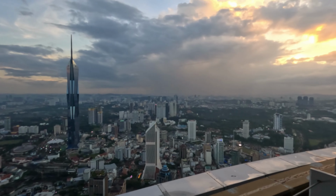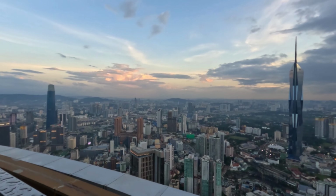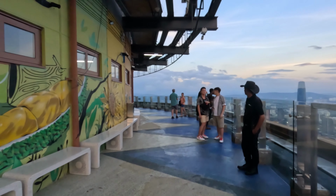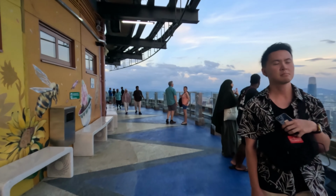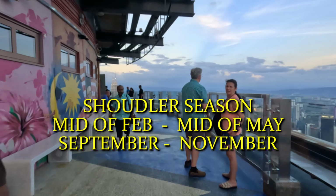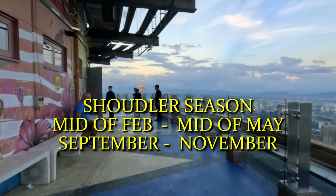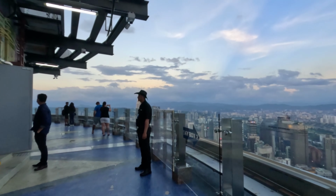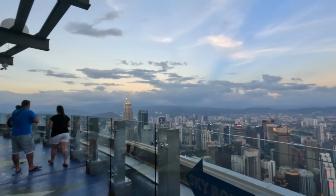Now let us add some more filters with respect to the crowd, humidity, rain, and lower prices for flights and accommodation. With my research, the best time to visit Malaysia is the shoulder season, which starts from mid February to mid May and then from September to November. There is slightly higher humidity and you will experience occasional showers. It is the best time to visit if you prefer fewer crowds and lower prices.